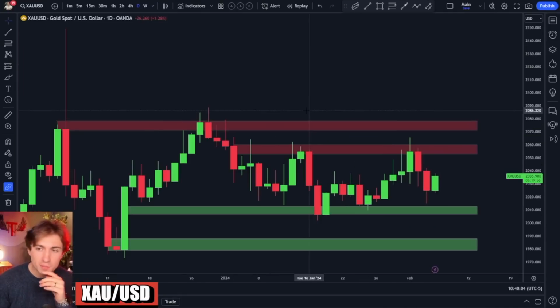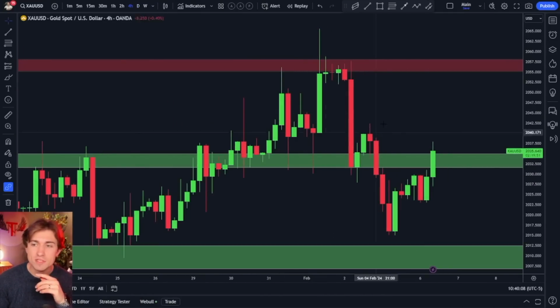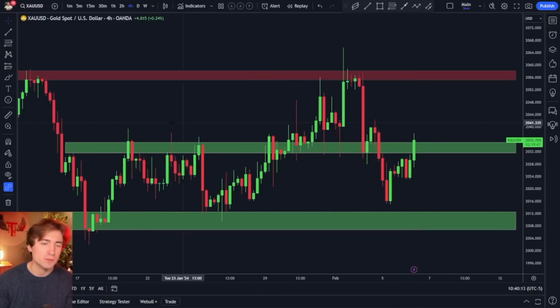And gold saw a little bit of a rally here. If we drop it down to the 4-hour chart here, you can see what was kind of this resistance area. Gold is attempting to break back above that. Now, this market has been really choppy recently and not something that I've been trading all that much, but I thought this was worth mentioning.